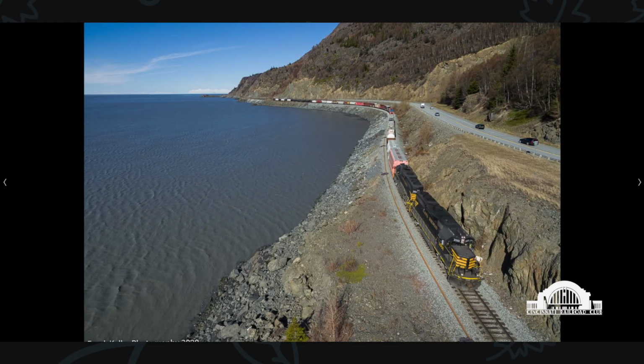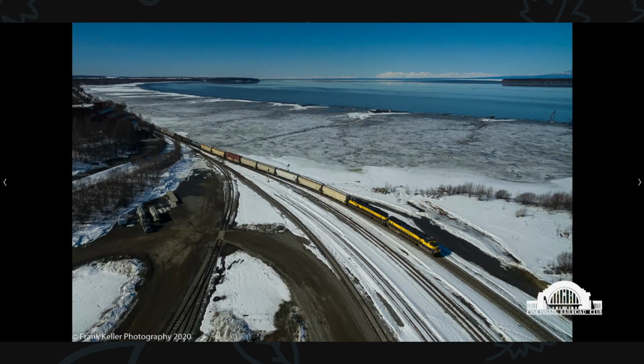Again, you can see how the tracks wind all along the side of the road. That's Seward Highway, Alaska Railroad, and then you've got the Chugach Mountains. Those are white mountains in the distance. That's the Alaska Range, all the way out there. This is Cook Inlet right here. Another view of the Alaska Range. This is coming into Anchorage Yard. That's the passenger lane to the left. And they're entering the yard here at Anchorage.